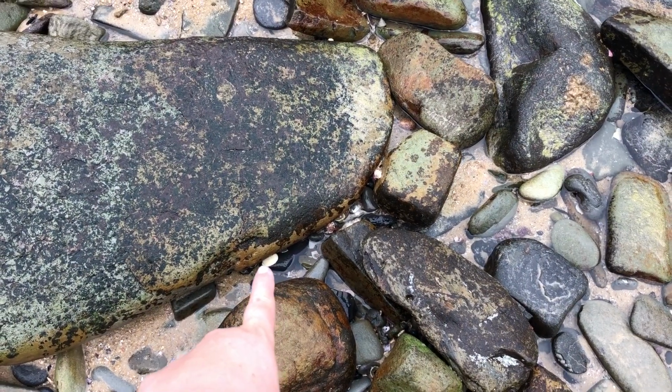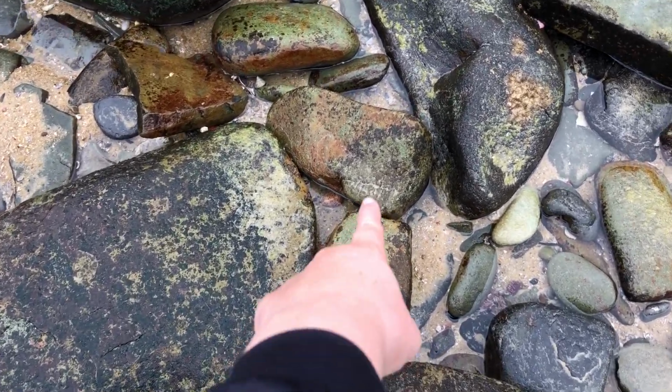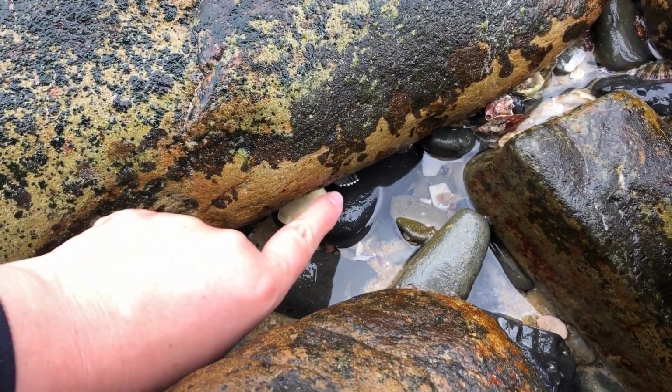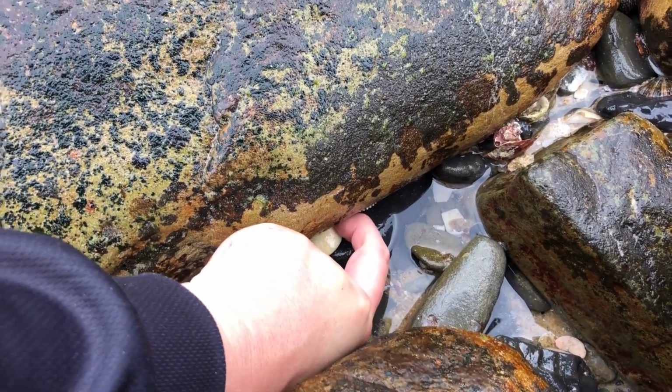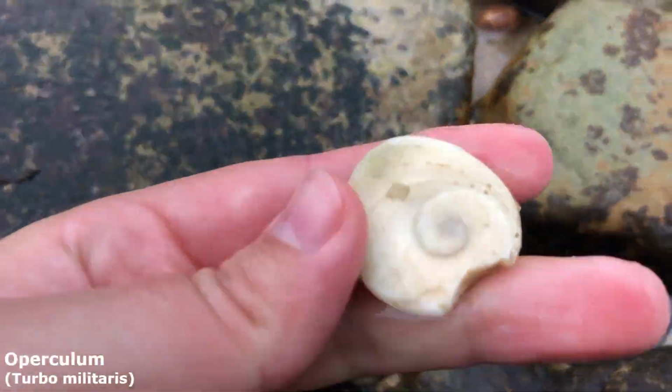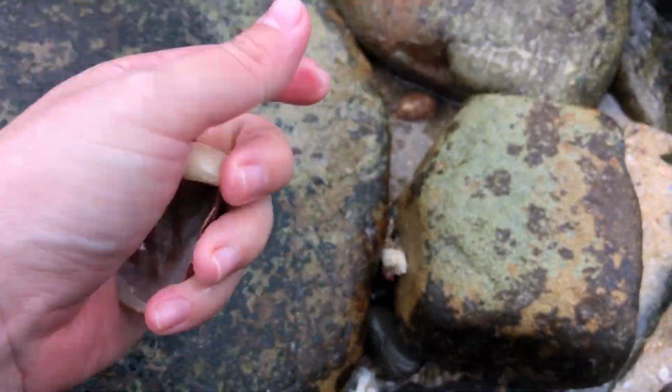My eye got caught on that. I think it's an operculum. Oh, my goodness, please be whole. I'm going to leave us all in suspense first. We're going to look at the operculum first. Oh, if I can get it out. There we go. Oh, we've got ourselves a broken operculum, nothing too crazy.